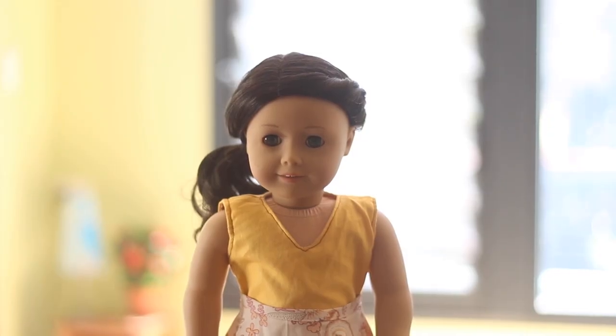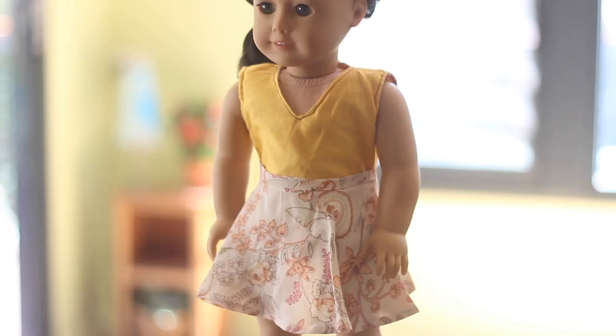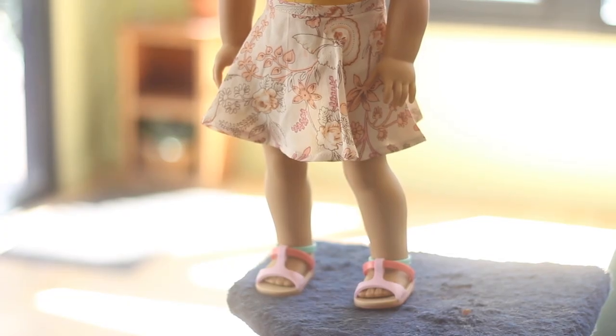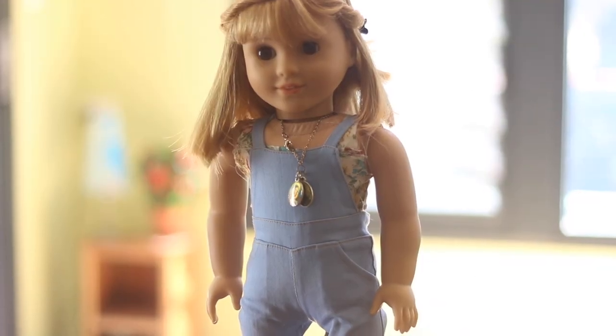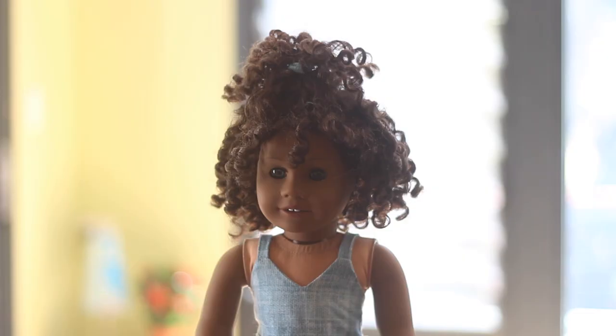AJ is wearing her hair in a French twist into a side ponytail, a shirt that I sewed, a skirt from the Glam doll, and shoes from Our Generation. Alice is wearing her hair twisted back into clips and her usual necklace, which I made, a shirt that I made, and a pair of overalls from the Glam doll, and pink hiking boots from Our Generation.